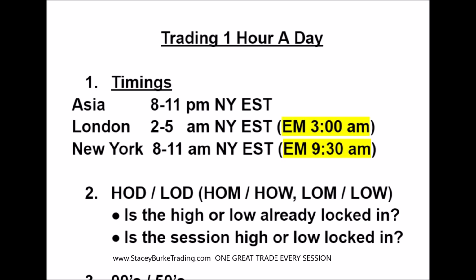Now, we're going to do a quick review. I have gone over the daily charts, the weekly template, the daily template, the high and low of the day setups. We've talked about using smaller time frames at major round numbers at the high and the low of the day to maximize trade entries in terms of optimal fills.